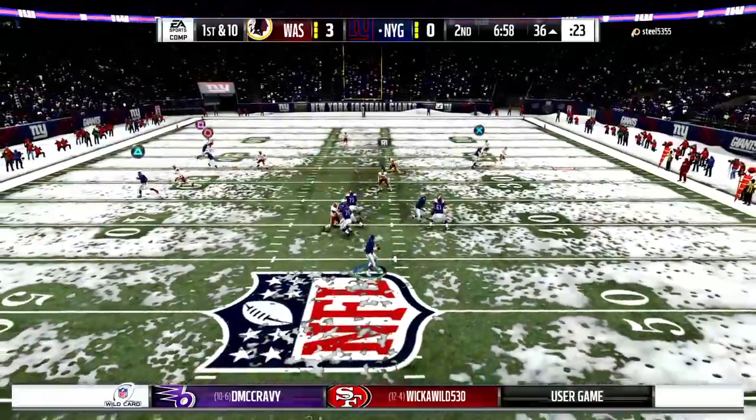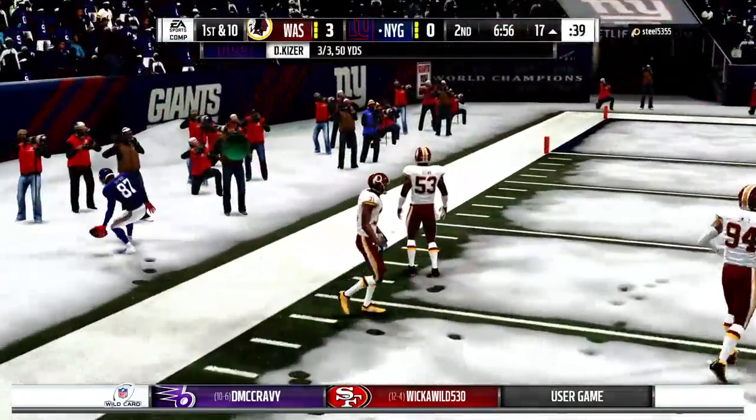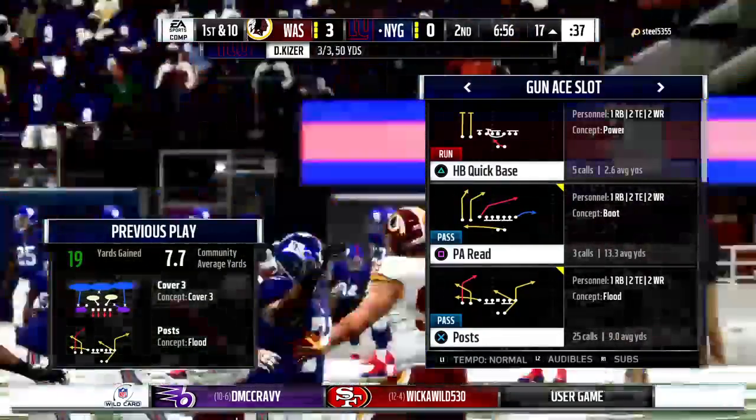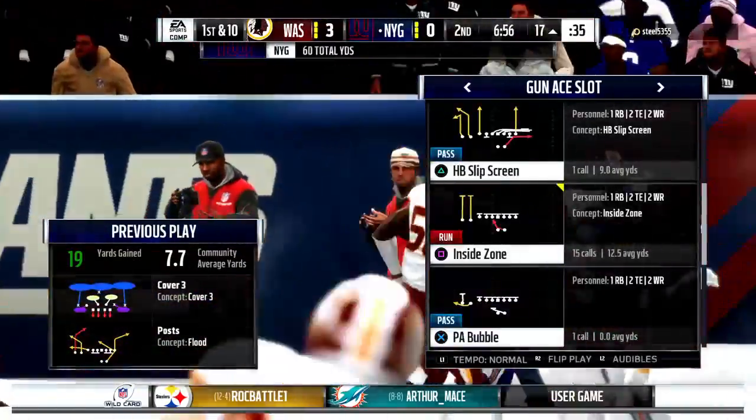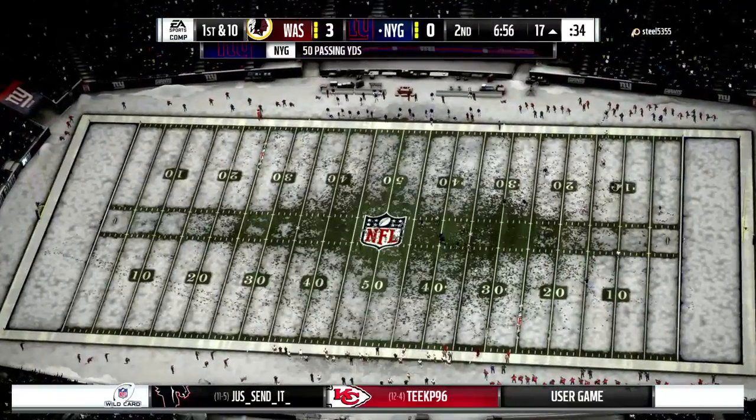Kaiser on first down. Toward the sideline, and look at that catch. Dragging the toes, and that's going to be a first down. Well done. And the play goes for 19 yards. Gives him a new set of downs.